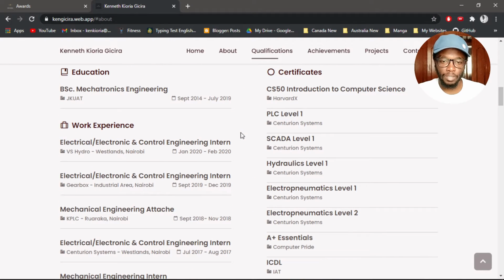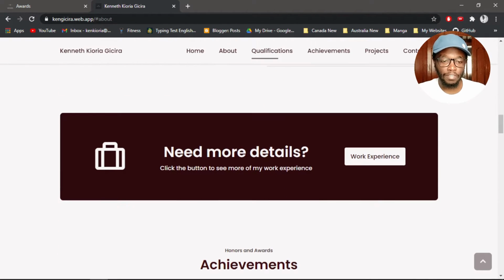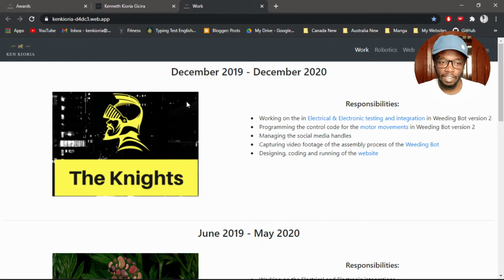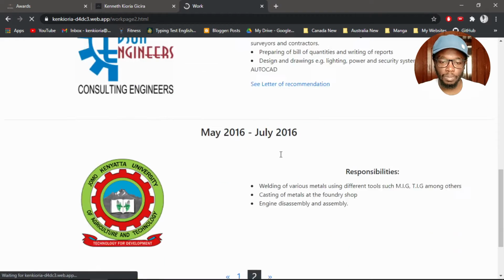Go to qualifications. This is my education, the work experience, certificates. Then if you need more details, now you can click on this button to take you to work experience. So click on it. What I did, I took the whole website and remodeled it. So now it has the work. If you need more details, it has my work and more details on the projects. So this is the work, and page 2.